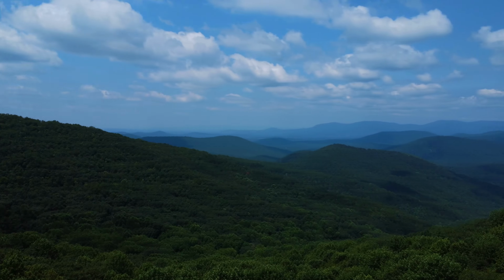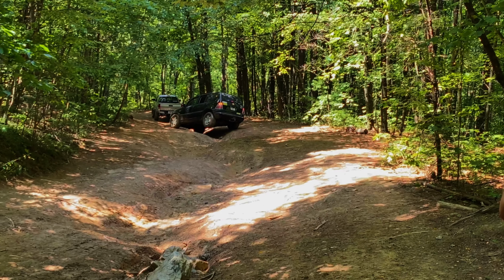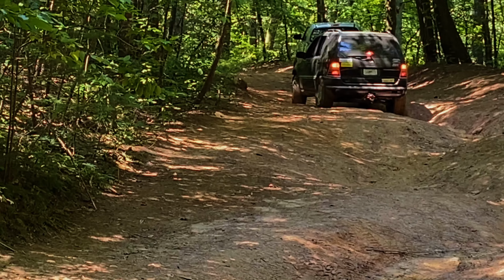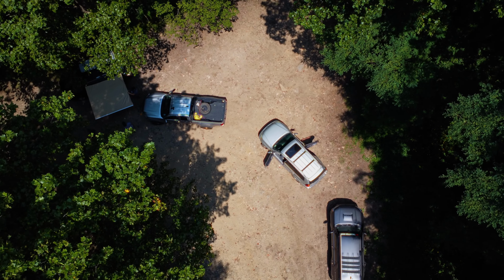On today's episode... What is he doing? Dude, look at the back wheel just floating. Dude. He's got them floaters on that bitch.